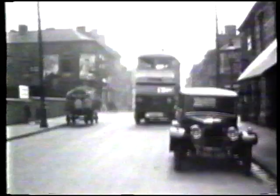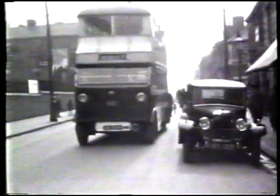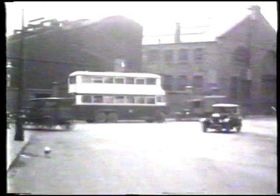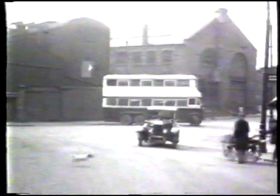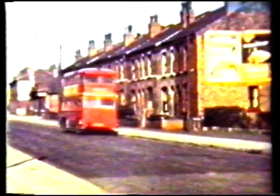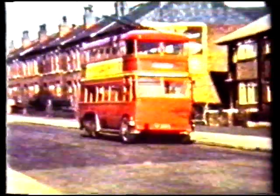Similar BTX trolleybuses with enclosed-top decks had already been running in Wolverhampton for 2 years. The BTX quickly spread across the country. This is Birmingham. South Lancs Transport kept theirs in operation until the system closed in 1955.